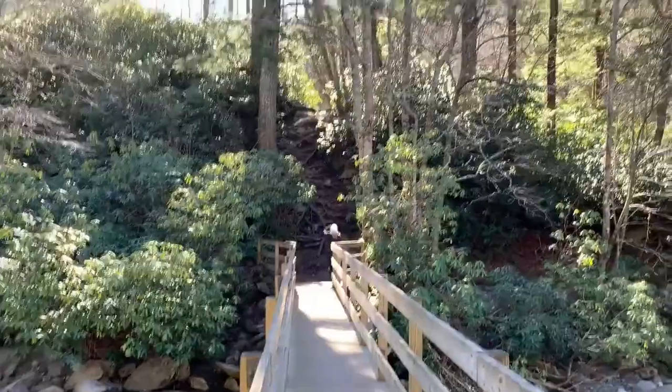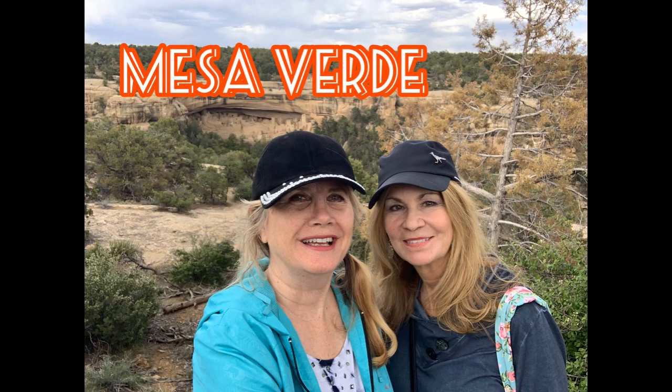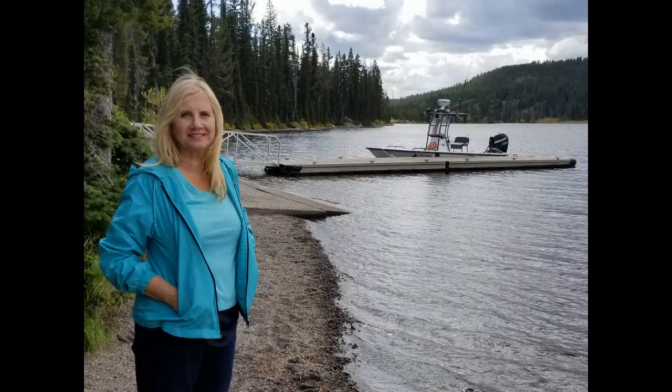Here are some beautiful images of the Great Smoky Mountains in Tennessee. They were gorgeous. I went there last year with my family. Been to Mesa Verde and Yellowstone in the last year and a half. Other great possibilities for you.